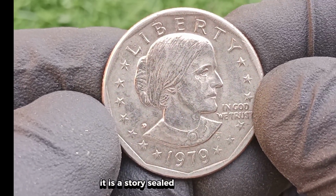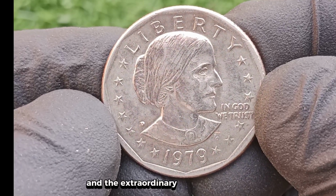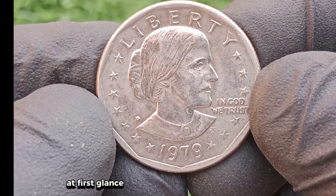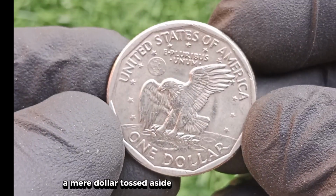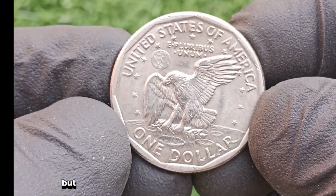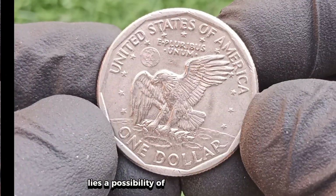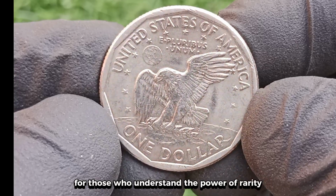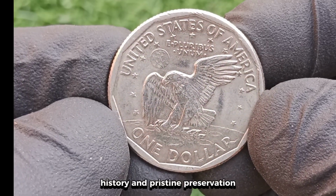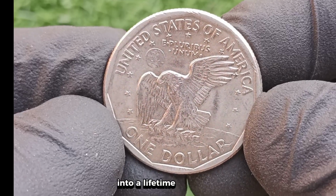It is a story sealed in silver nickel, echoing the bold spirit of an era and the extraordinary woman it honors. At first glance, it may seem like ordinary currency, a mere dollar tossed aside or forgotten in a drawer. But don't be fooled. Beneath its modest appearance lies a possibility of unimaginable value. For those who understand the power of rarity, history, and pristine preservation, this coin can transform a moment of curiosity into a lifetime of fortune.